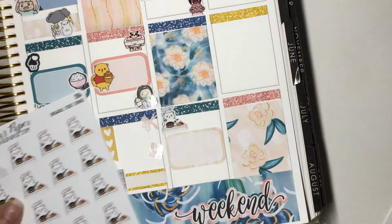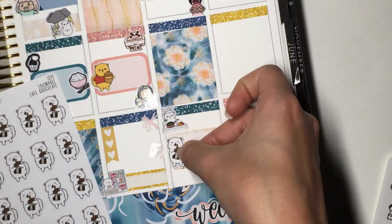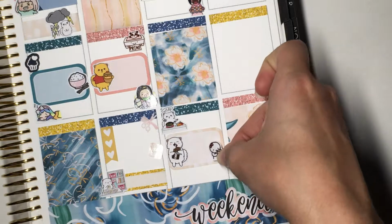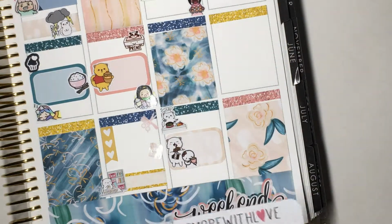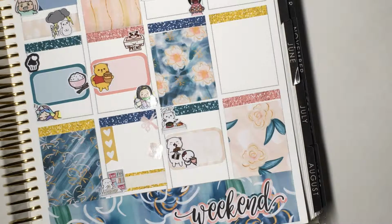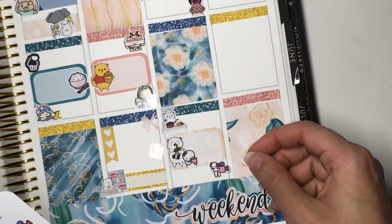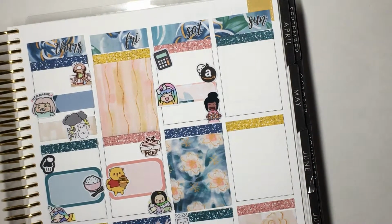So then going down, I used a Snowball cooking sticker to mark that I cooked dinner that night, and another Snowball sticker, she's eating chocolate there, and then a Munchkin drinking tea to mark that I had some apple cider that night and some fudge that I got from PlannerCon from a swap, and then another Munchkin to mark that I filmed a haul that evening, and that was probably my PlannerCon haul, most likely.